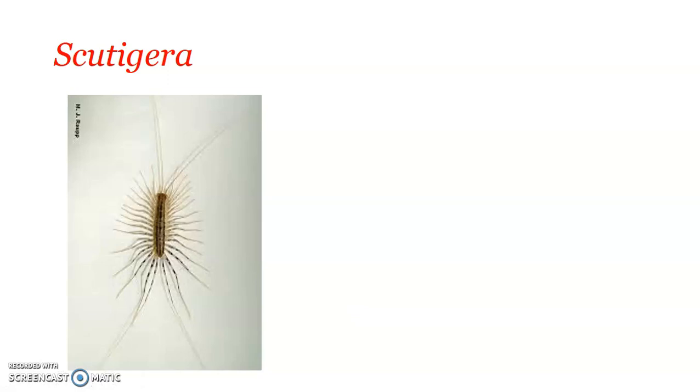Scutigera is a fast-moving chilopod, and you can see all the legs, the antennae, the last pair of appendages, all these are very, very long. The 15 pairs of legs usually present on the trunk are long, and you can see the hind legs often have limbs which are antenna-like. Very unique about the Scutigera is the presence of spiracles for respiration. The spiracles, in the case of Scutigera, are present only on the first 7 segments, and that too on the dorsal side.